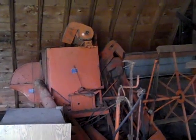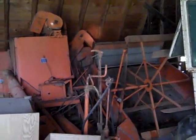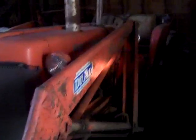So that is one thing. Possibly an old threshing machine in the back of the shed here. And I believe we have an old Allis-Chalmers tractor hiding right over here with a Do-All loader. Let's see what model tractor we've got. Looks like a D17 with a Do-All loader.